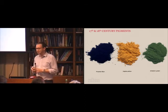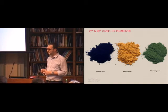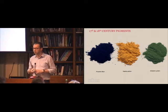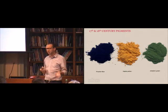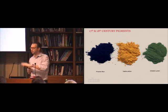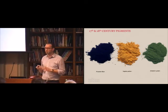And then nothing much happens in terms of pigment development for about 200 years. Prussian blue was discovered by accident by an alchemist and colour maker. Naples yellow, I remember I talked about the lead tin yellow pigments. Naples yellow is lead antimonate, and it's also connected with the glass and ceramics industry. And its history kind of mirrors that of lead tin yellow in reverse. As lead tin yellow comes out of fashion or is somehow not used in these industries, Naples yellow seems to come in. And the history of the use of Naples yellow isn't completely known.